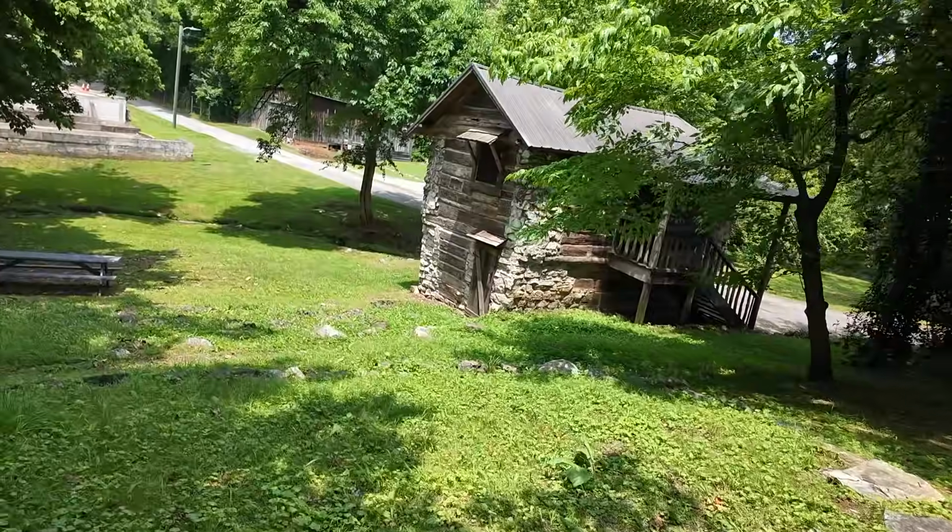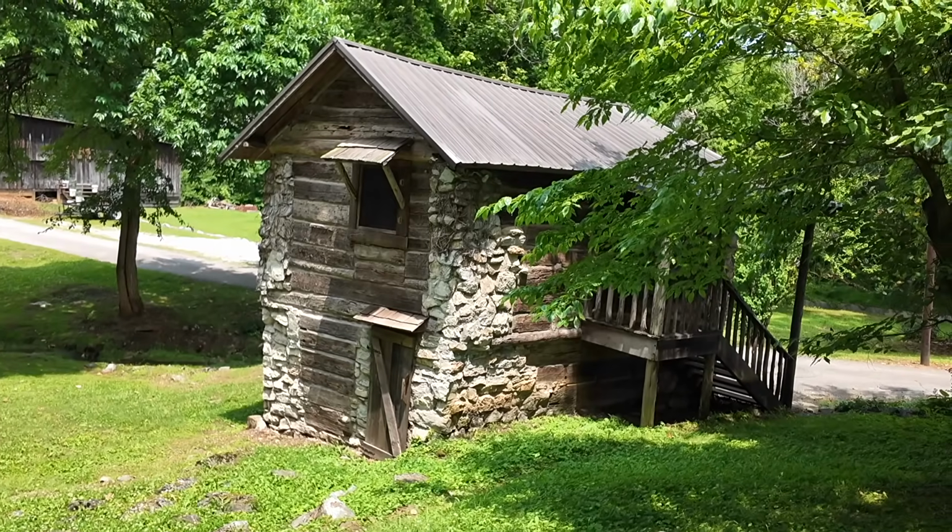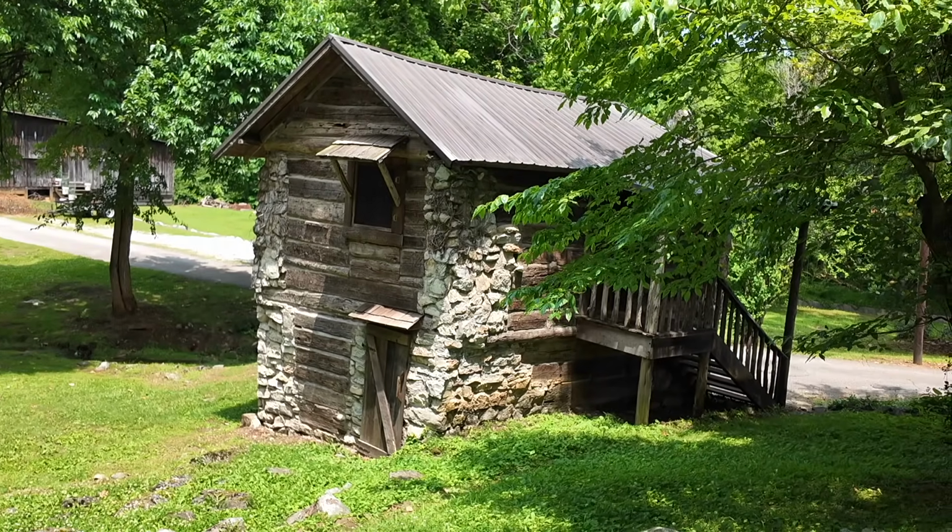This is not part of the cemetery. This is a little beyond it. That is old. Wonder what that was.